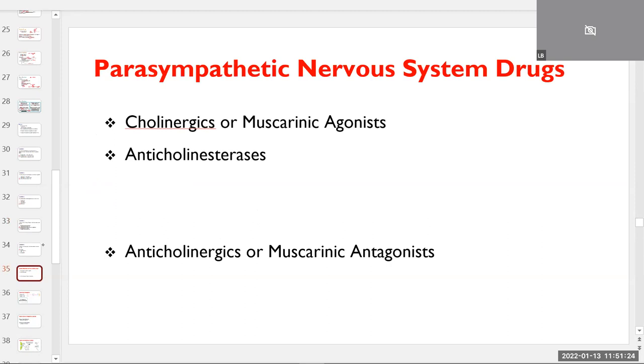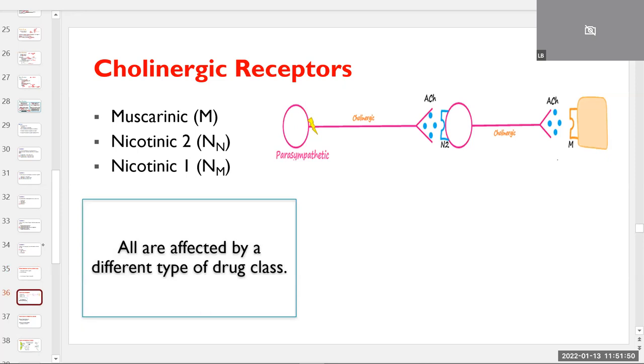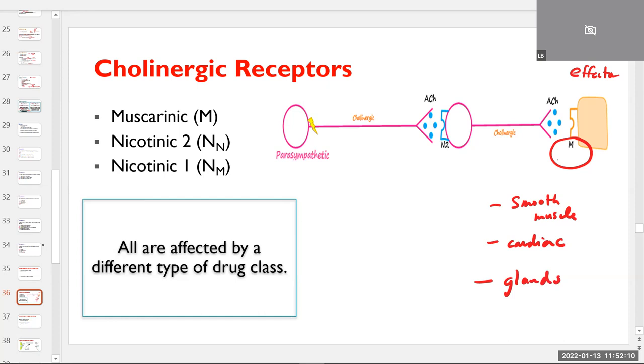Moving on to the parasympathetic side of the drugs. We covered the sympathetic: alpha adrenergics, alpha blockers, beta adrenergics like epinephrine, and then beta blockers. Now we're on parasympathetic. So we have cholinergics and anticholinesterases, and then the anticholinergics or the muscarinic antagonists. Brief review. Remember that we have muscarinic receptors located on effectors. What would the effector be? It's going to be smooth muscle, cardiac, or glands. These are the effectors that are innervated by the parasympathetic, things you don't have control over.